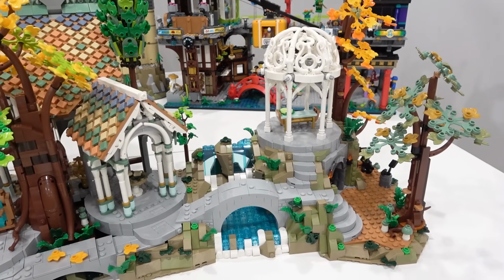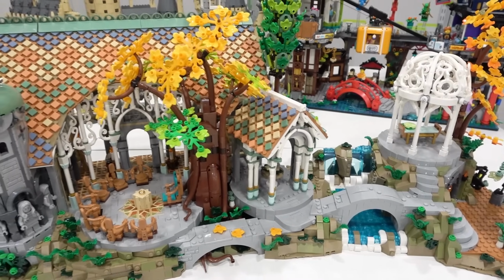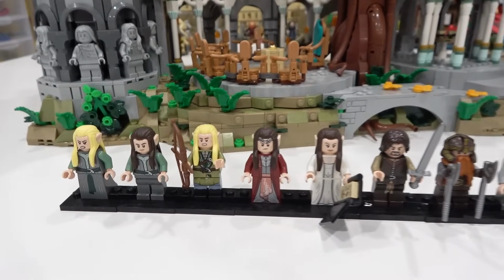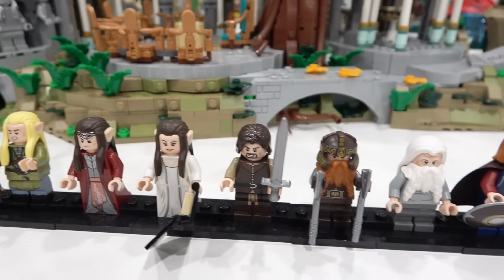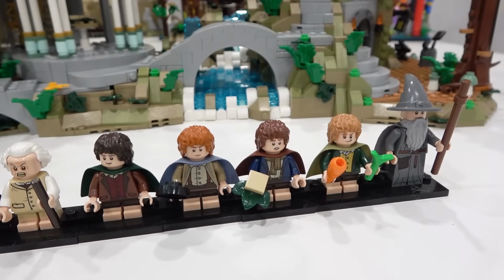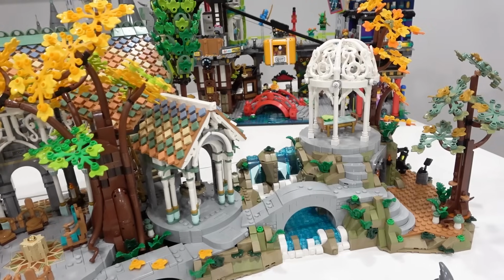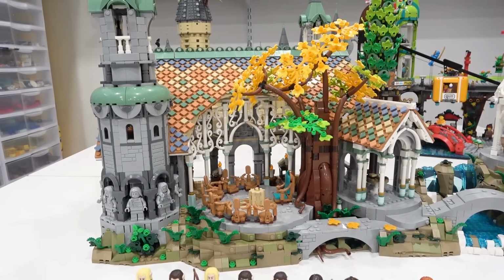With 4 more pieces than Ninjago City Markets, that's 6,167, another set from 2023 is to be noted, and that is the LEGO Lord of the Rings Rivendell. It also comes with 21 fantastic minifigures. The minifig lineup in this set is incredible. Wow, Lord of the Rings, it's back in 2023. We better hope that we get some more smaller sets. This one is quite expensive and it is very large, but spectacular to say the least.